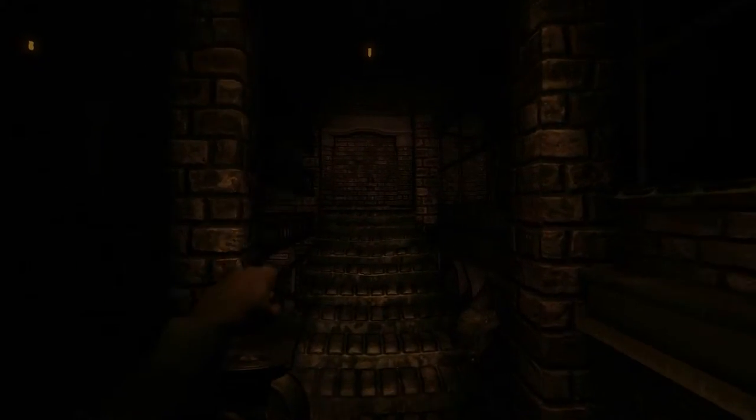Deeper into darkness, we descend. Well, there's creepy noises coming from that way, so I'm gonna guess the game wants me to go over there. But first, I'm gonna go this way. What the fuck are you?